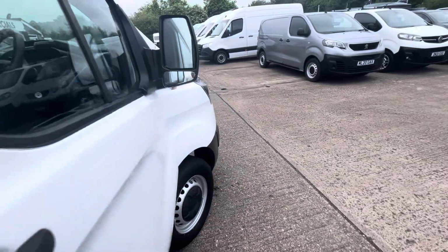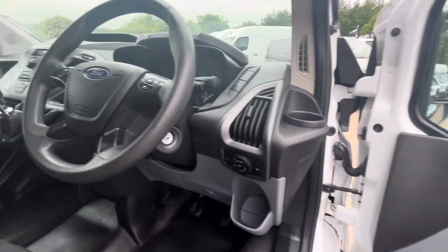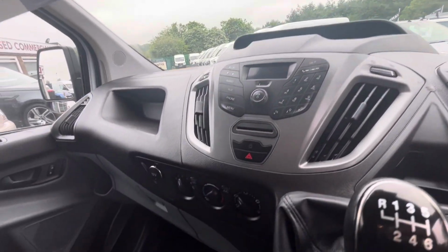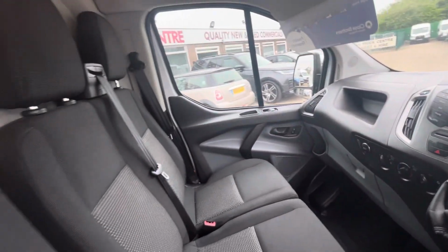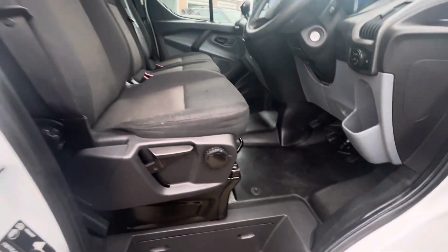In the cab you have got your electric windows, electric mirrors, multifunction steering wheel, 58,000 miles, Bluetooth radio, air conditioning, dual passenger seat, driver's seat comes with the driver's armrest as well. Seats is in very good condition, as is the carpet is in good condition right through.